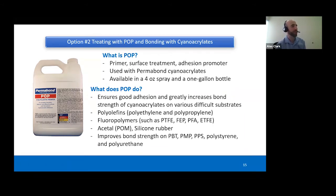And what does POP do? It ensures good adhesion and greatly increases bond strength of CAs on various difficult substrates. These are, like we discussed earlier, your polyolefins like polyethylene and polypropylene, and also fluoropolymers like PTFE. It can also be used on some other difficult substrates like acetal, where it'll be effective. Silicone rubber is another one that POP will help with.